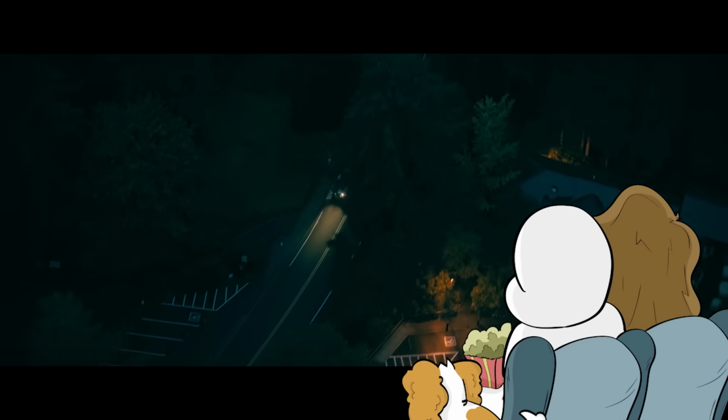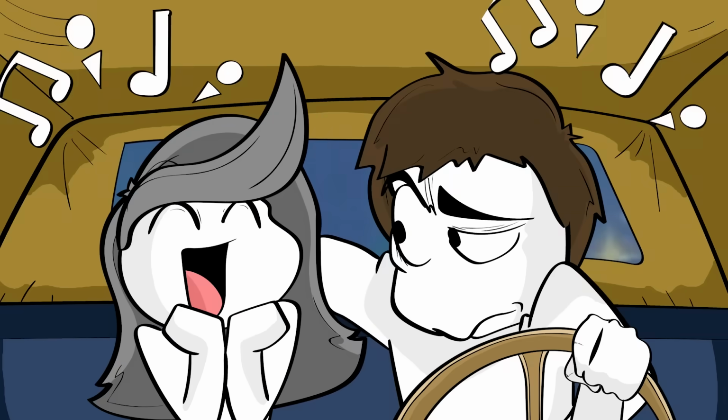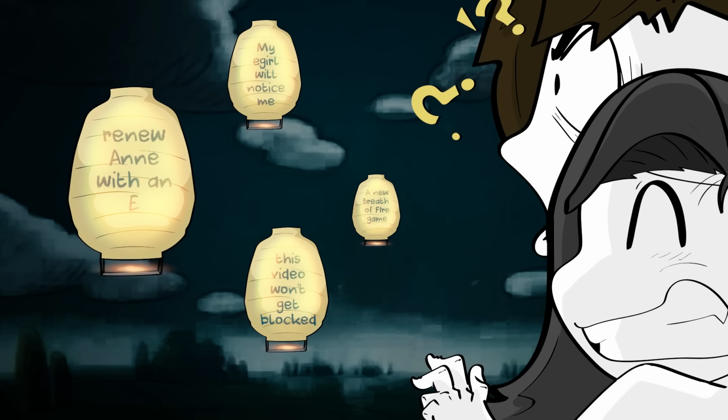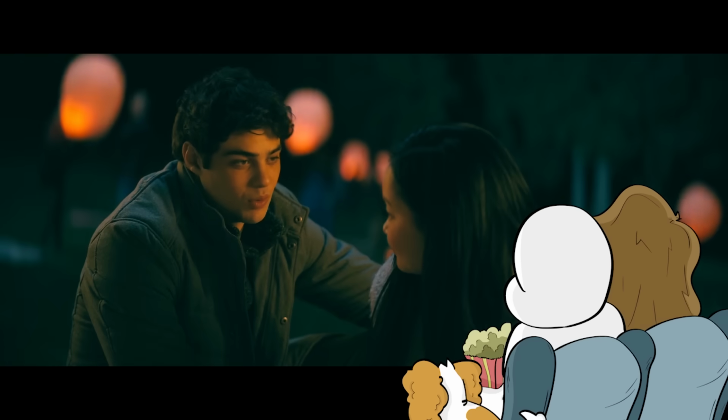Anyway, so we get this montage of Laura Jean and Peter driving through the city, listening to one of those cool indie songs, you know, where the singer sounds like she just really couldn't be bothered. And they end up at this place where people are writing their wishes on these lantern things, and then they share a moment.